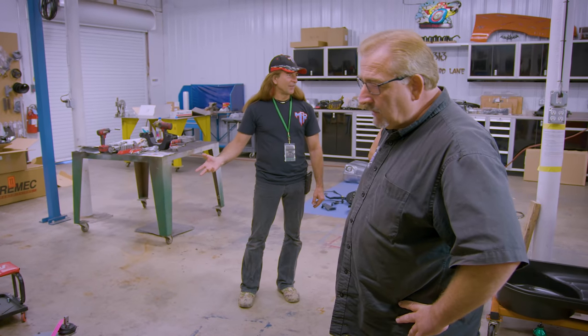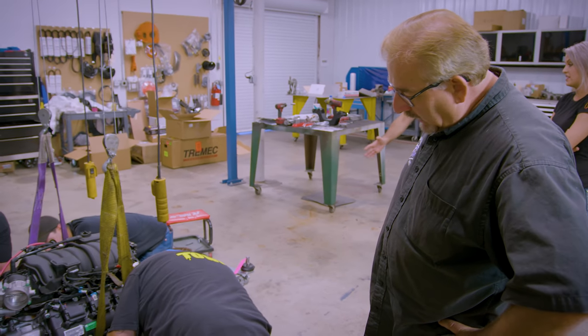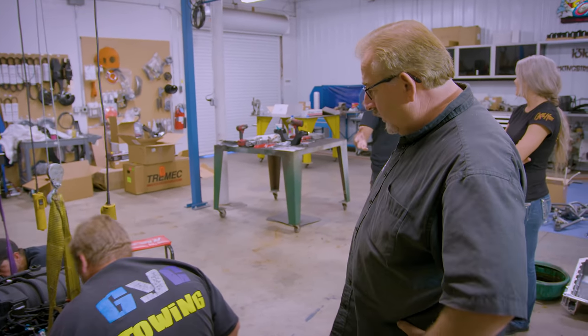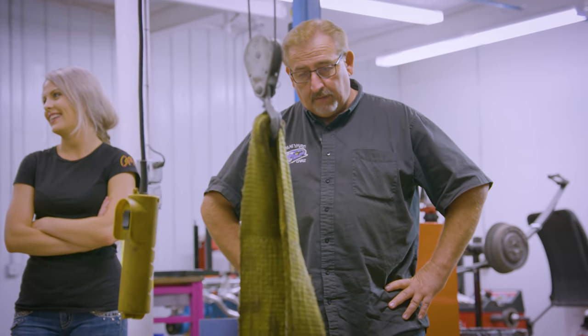We got the transmission bolted on there right now, so it looks like they're trying to unite the transformer down there, the crossmember, with the engine. And get that done, we'll be able to move it over to the other side and see how it fits in the car. Yeah, we're gonna make it fit.